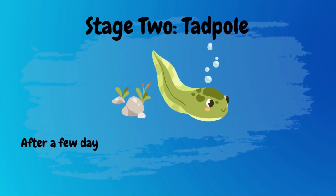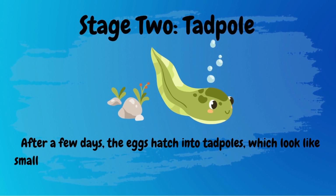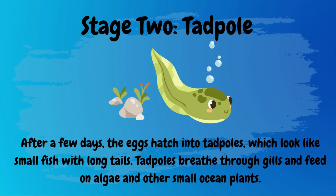Stage 2. After a few days, the eggs hatch into tadpoles, which look like small fish with long tails. Tadpoles breathe through gills and feed on algae and other small ocean plants.